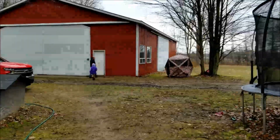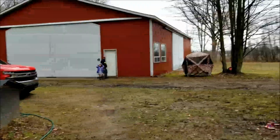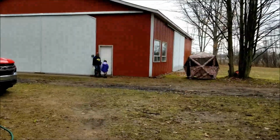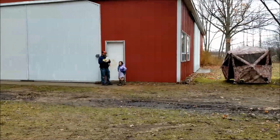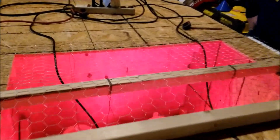We're going out to do our chicken chores in the barn like farmers should do, not in their living room. Just kidding. This is how we do our chores on Gagne Farms. We wear our pajamas and our muck boots. Hey, how are the babies doing? I'm going through chickie withdrawal. They're all here now instead of in the living room.